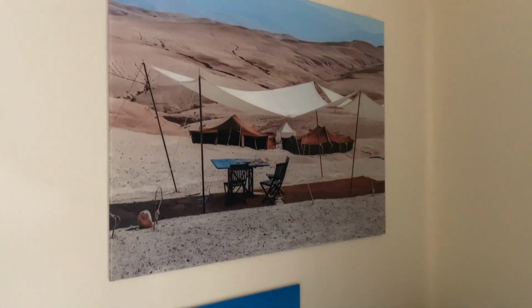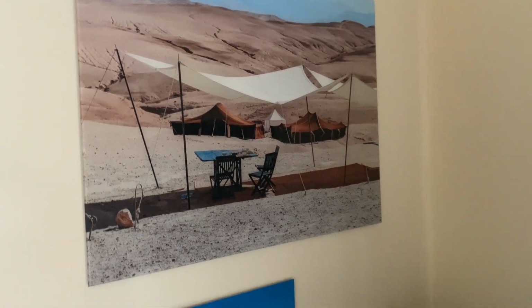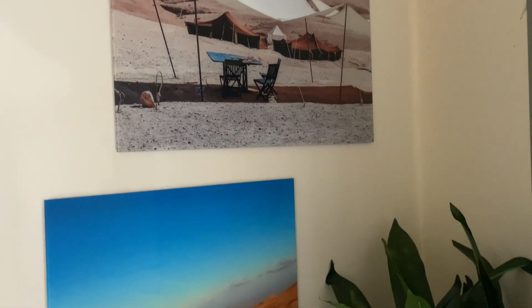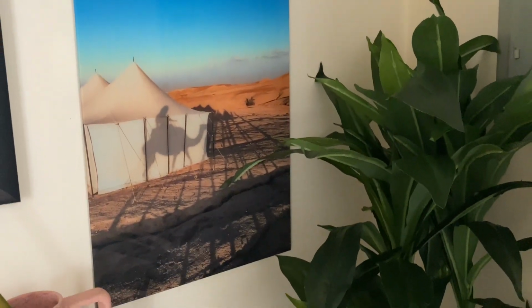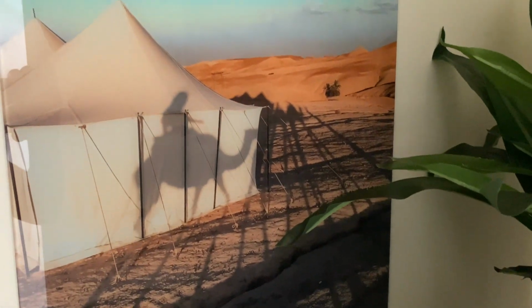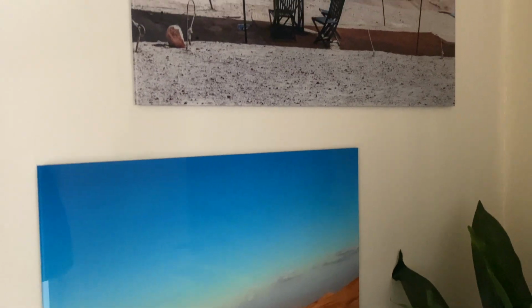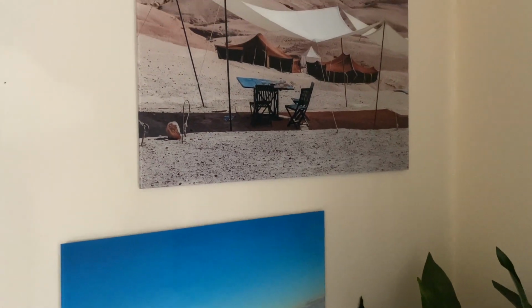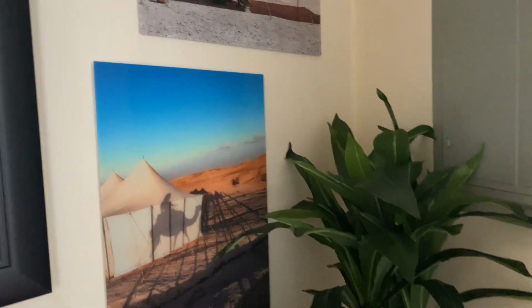These are photos that I took at Scarabio Camp in Marrakesh, Morocco. And I had them printed on glass to put here in my foyer just to give it that Moroccan feel. The quality of the fractured glass prints is stunning. They come packaged really well. You can see that in my foyer update video where I unpackaged them and how great they come packaged.